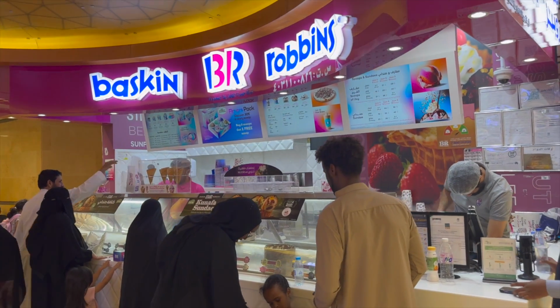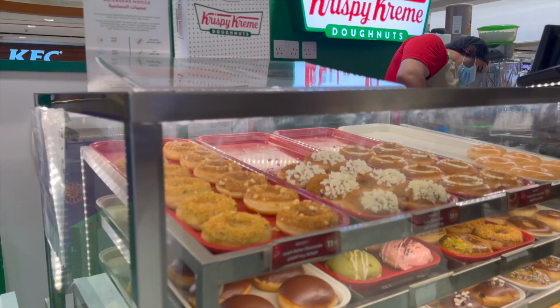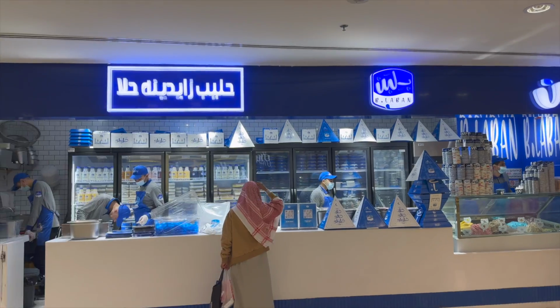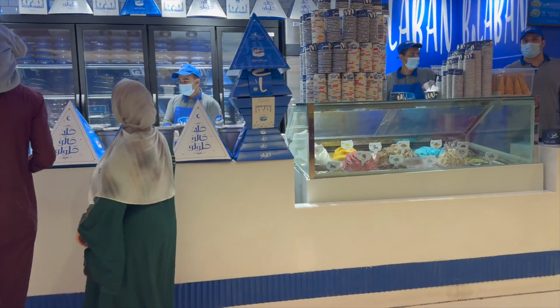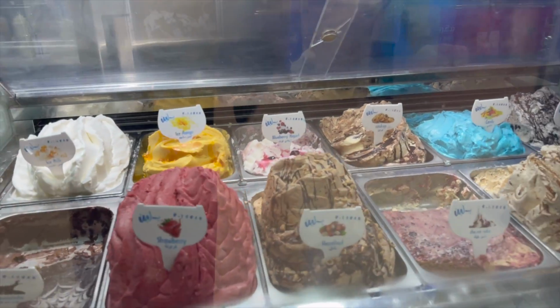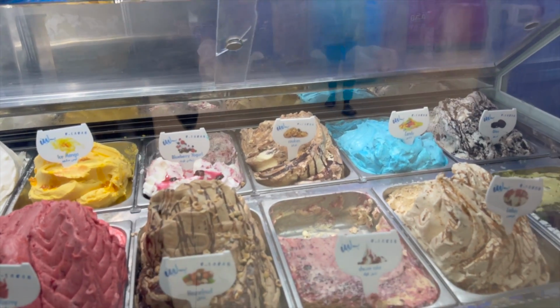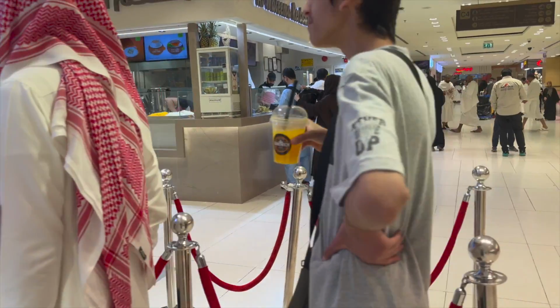There's a Baskin Robbins. They do a really nice sundae with kanafe. We have Krispy Kremes again. We don't have a big store here, but it's a smaller kind of stand. And then Bilaban is also here. It's not as busy as it was in Makkah Clock Towers. So if you fancy those milk cakes or this ice cream, this is a really, really nice place to go. I do recommend trying Bilaban. I think you'd really like it.